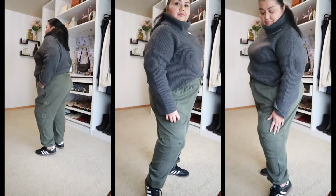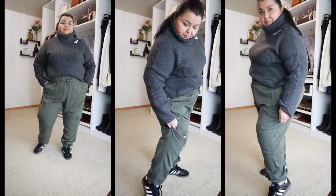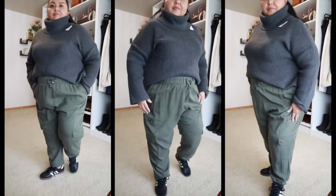They're quite casual though, so if that's more your vibe, if you have a stay-at-home situation, or if you are running errands or need to go out and about on the weekends, I think these are a great pant to pick up. And these are going to be really super versatile for you.